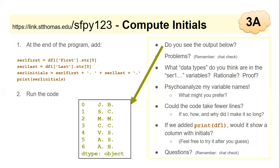If we were to add a fifth line of code, print parentheses, actually, sorry, does anybody have any thoughts about whether the code even had to be 4 lines long in the first place? And if there's a way we could have shortened it up? You could probably put a print around the whole thing, instead of saving it off to SER1 initials. Anybody have any ideas of a way we can make it all 1 line?